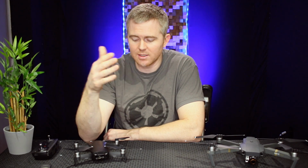In regular mode, not in sport mode, it's a bit slower than this as far as how fast it climbs, how fast it flies forward, backward, sideways, all of that. But it still handles really, really well. It just is a little bit slower.